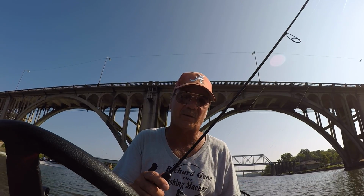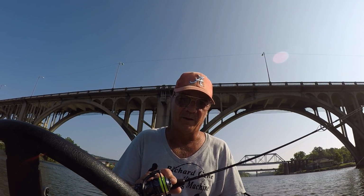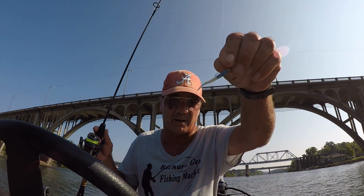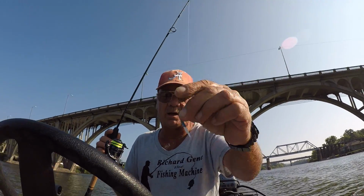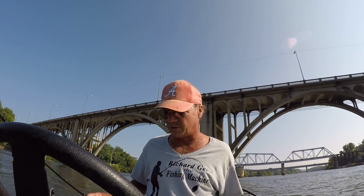Today I'm using a 6-foot long Cadence rod, light action, and a Cadence reel. Reel is loaded with 4-pound Mr. Crappie, and I'm using a 1/32 ounce jig head with a 1.75 slab tail, and I'll give you that color right here in just a second. Let's just get to fishing.